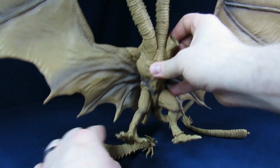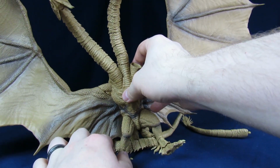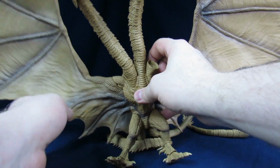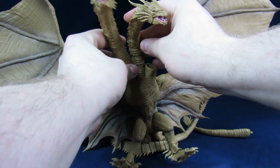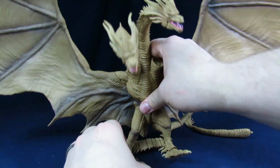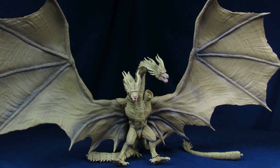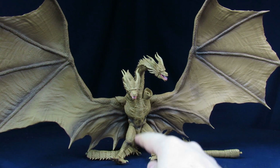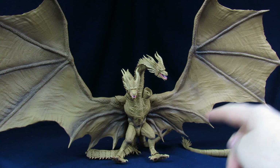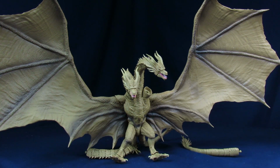Hold it. Any day now, Steve. Wings back. Wings back. Get some weight in the front. This ain't working for me. There's tails everywhere. What happened? All right, I think we're good. The head is supporting the body. We're fine, because smart me didn't bring the extra stands down.